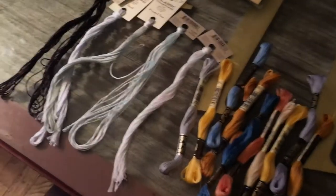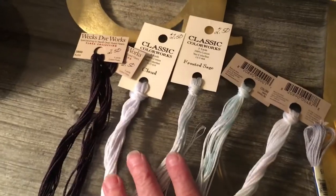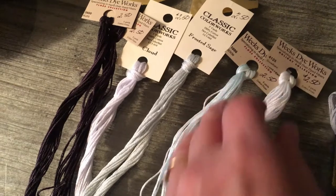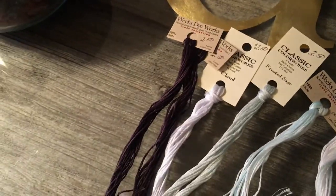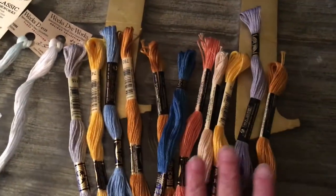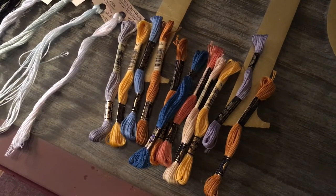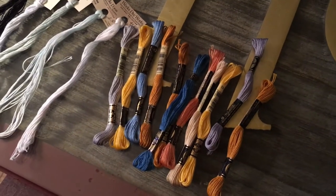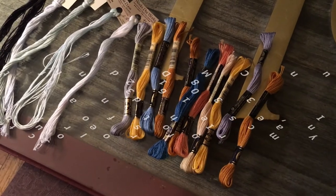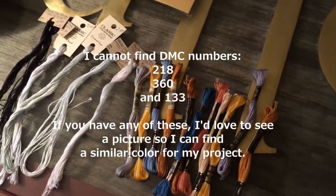But thank you, David. Christy and I got some beautiful threads. I have no idea what I'm going to do with these, and they look very close, but they're all very different. Cloud and frosted sage and icicle and snowflake, and then coal so I can finish my Behold for Rich. And then I got the DMCs that are still available that I didn't find for my 12 Days of Christmas. So I'm going to have to put together a list of the old DMCs that I can't find anywhere and ask those of you with an old stash of DMC to take pictures of those colors so I can find a similar color and do my 12 Days of Christmas, or I'll just wing it, which I can do too.